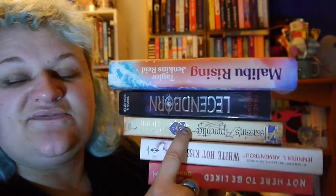Let me know if you guys have read any of these books in the list. I know that some people would have read this book and this book and this book definitely, and probably this one and maybe even this one. But let me know your thoughts on all of these books, because I would like to know, of course, what you guys thought about them.